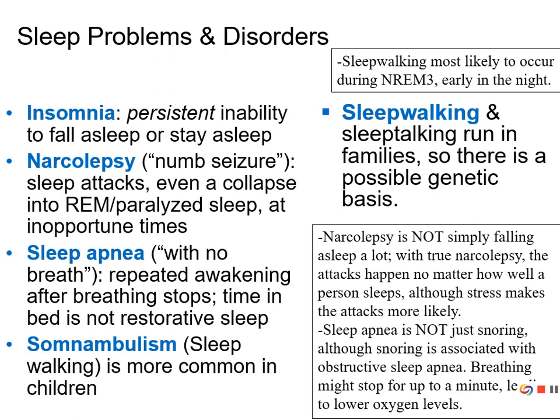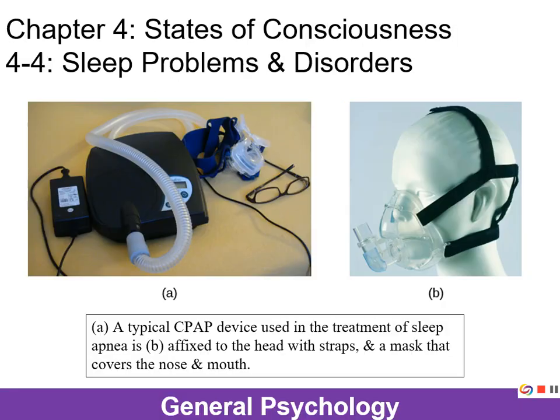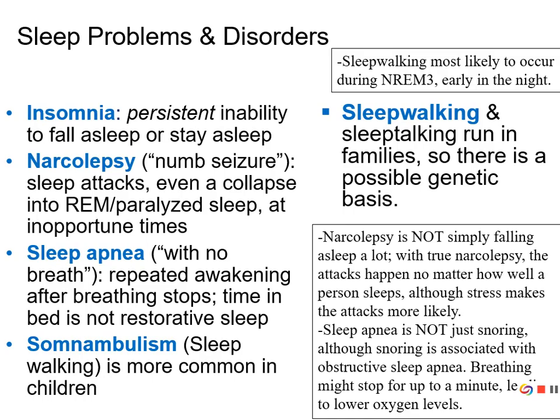So with sleep apnea, in order to help prevent it, the constant flow of air by these machines will prevent the back of the throat from closing. We have narcolepsy. Narcolepsy is where people will basically fall asleep and go straight into REM sleep at strange times. Okay? Narcolepsy is not simply falling asleep, right?